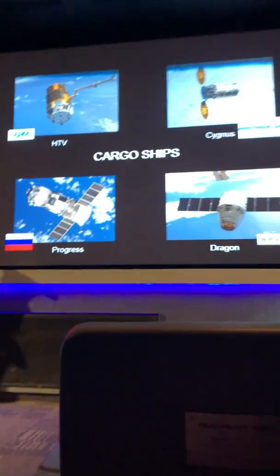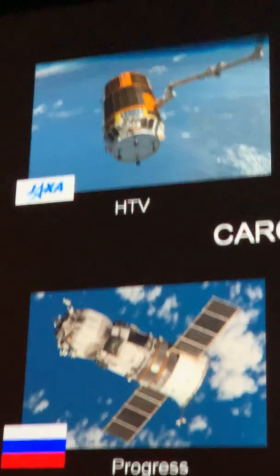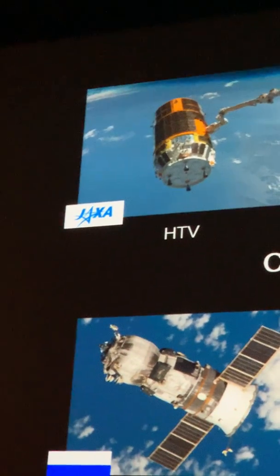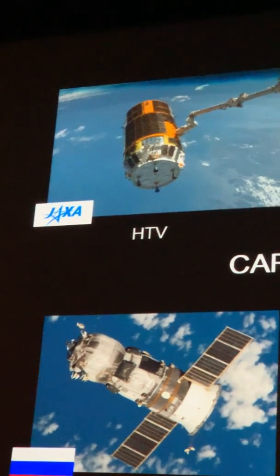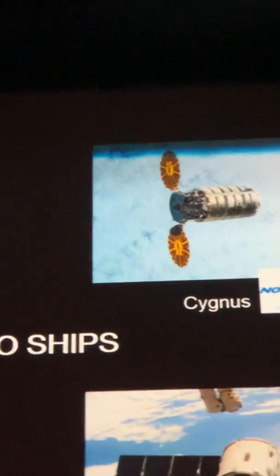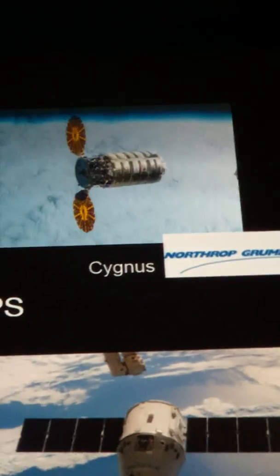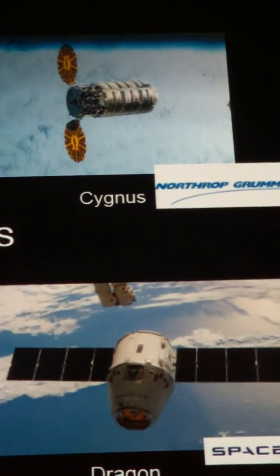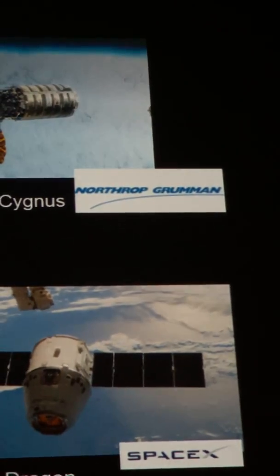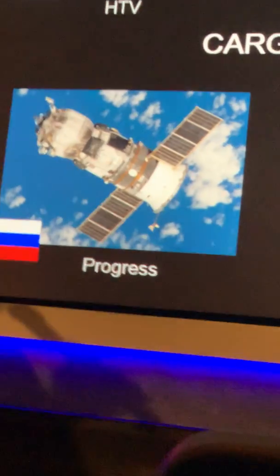Getting supplies to this station is a very important job, and that job is now being performed by four different vehicles. We have the HTV from Japan, and from the United States and Northrop Grumman, we have the Cygnus cargo ship. Russia has their Progress resupply vehicle, and again from the United States, by way of SpaceX, we have the Dragon. Now, three of these vehicles can only carry supplies up to the station, because they all burn up in the atmosphere.